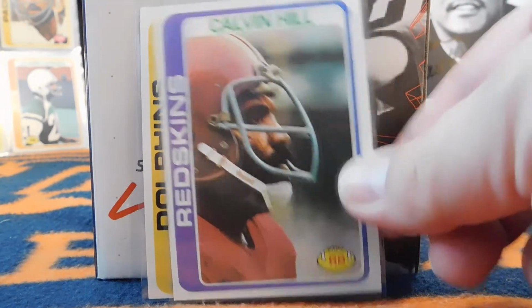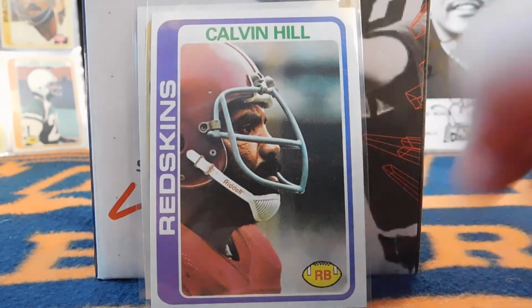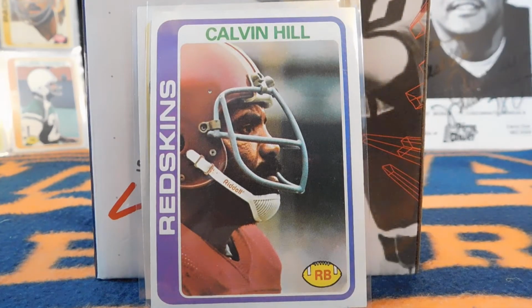And here's Calvin Hill. He was a great player back in the day. He was a 4-time Pro Bowler, and he was also the first Cowboy to ever have 1,000 yards rushing in a season. He's also the father of NBA All-Star Grant Hill. So that is Grant Hill's father right there.